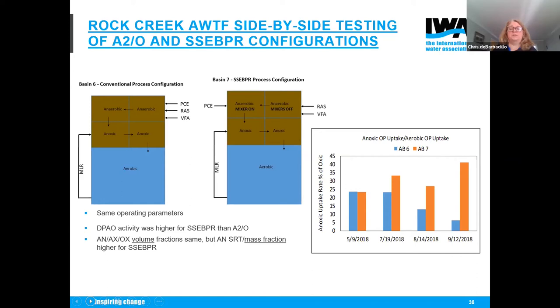Over a period of about 6 months, it was noticed that the anoxic uptake rates in the A2O system, if anything, started to drop, while the anoxic uptake rates and the ratio as a percentage of aerated uptake rates were increasing in the system operating in the side-stream EBPR configuration. These basins were operated identically and are of the same basin design. The main difference between the two configurations was that the anaerobic mass fraction, or SRT, was higher in the side-stream EBPR configuration, which showed the higher anoxic uptake rates. Next slide, please.